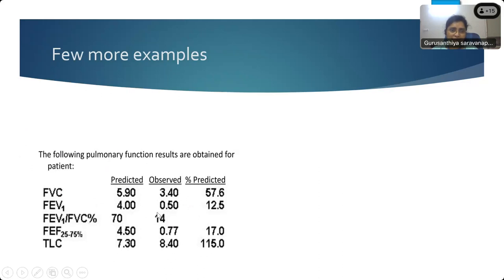FEV1 by FVC is 14. FEV1 is 12% predicted. FVC is 57.6% predicted. And the total lung capacity is 115.